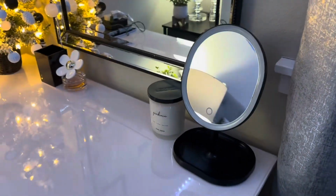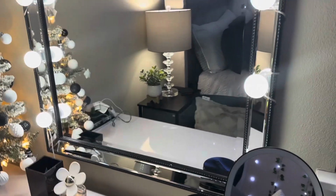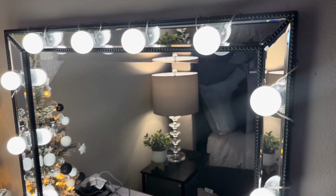I'm trying not to show too much, but yeah, so nightstand, I have this mirror, which I got from Burlington. All right, so I turn on the lights so you guys can see it better. So this is my vanity area, and these lights I got from Amazon.